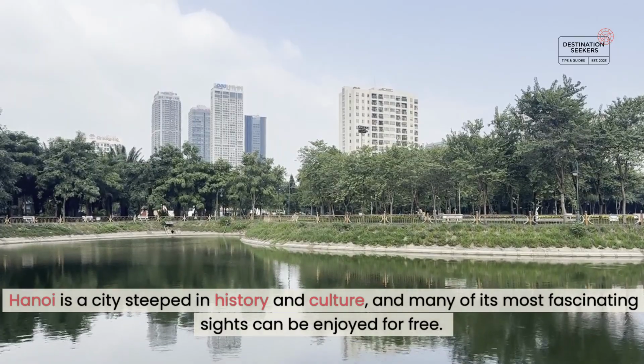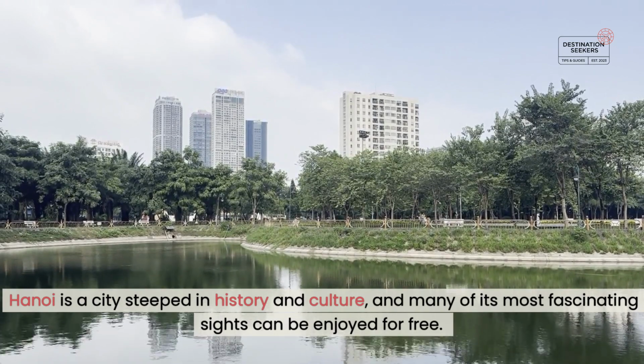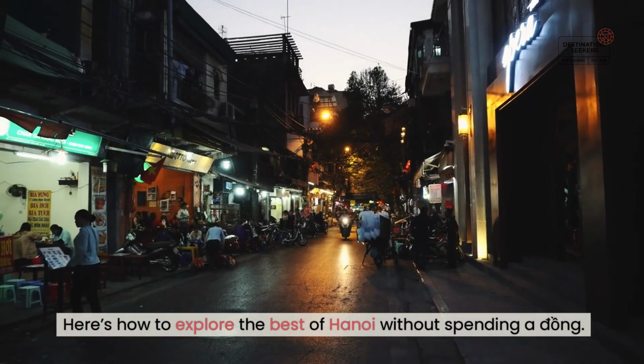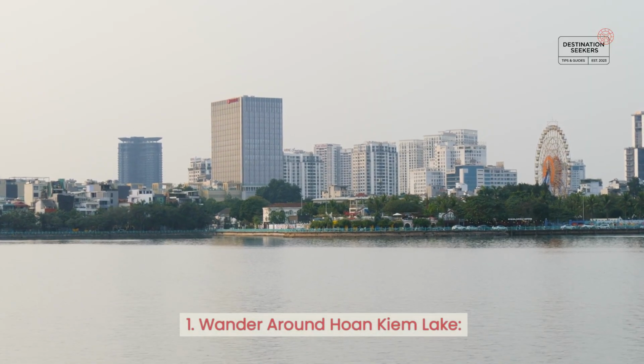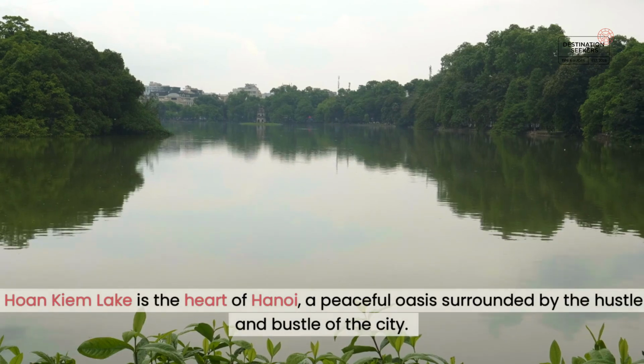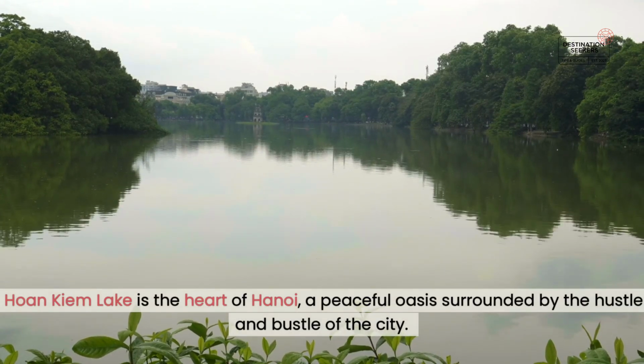Exploring Hanoi's free attractions. Hanoi is a city steeped in history and culture, and many of its most fascinating sights can be enjoyed for free. Here's how to explore the best of Hanoi without spending a dong. 1. Wander around Hoan Kiem Lake.